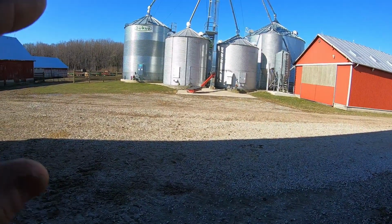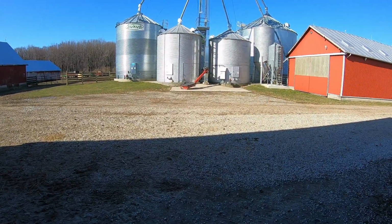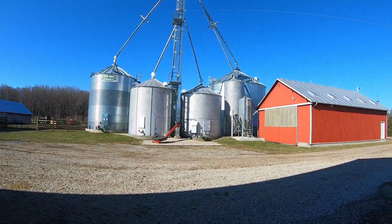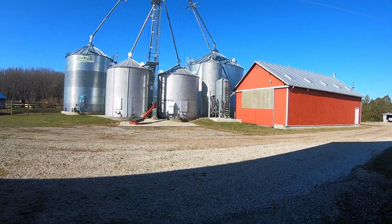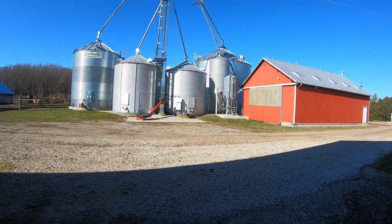We pull the corn out of the smaller bin on the left, and it goes through the roller mill. It gets dumped in the red auger. It goes up the grain leg, and then down over to that feed tank that we took it out of, and we store it in there until we use it. So that's how we process the whole grain to be fed to the cattle.